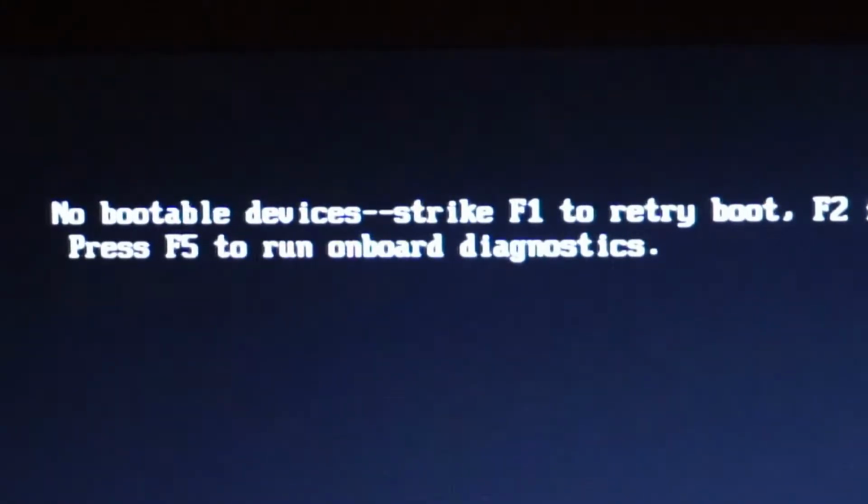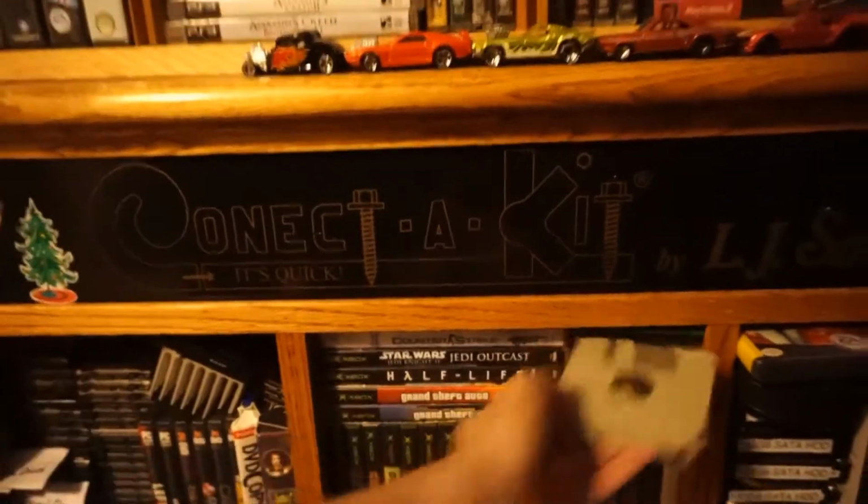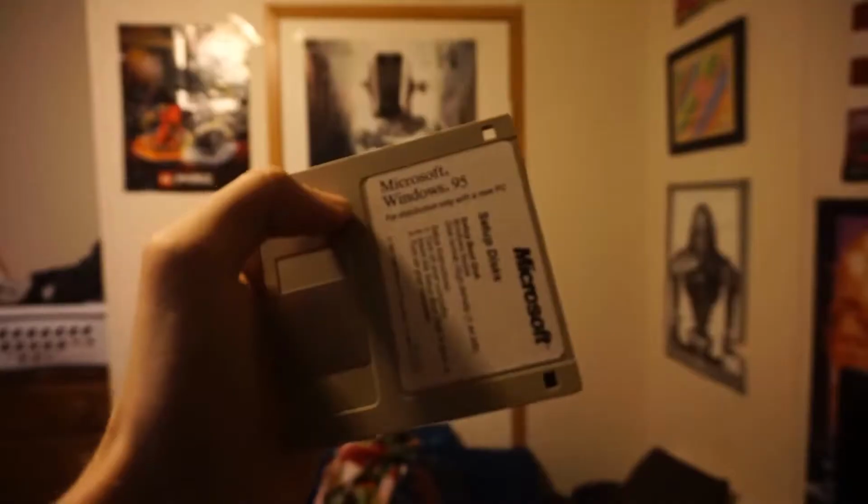Looks like we need to install an operating system onto this computer because it doesn't currently have an operating system. So let's go get an operating system that we can install on this computer so that it has an operating system in order to boot off of. Windows NT, that's stupid. Mac OS, what do we got in here? Is that Windows 95?